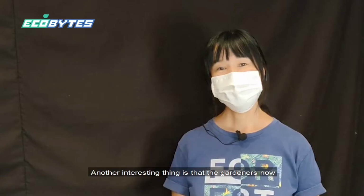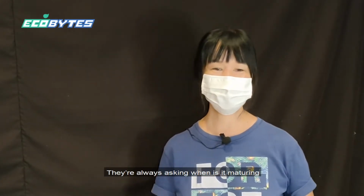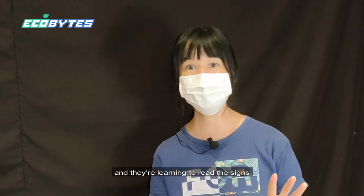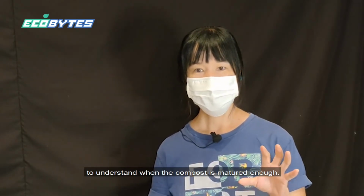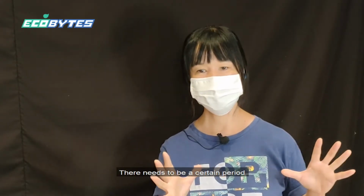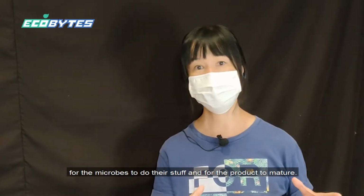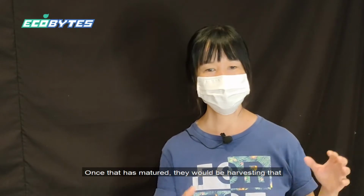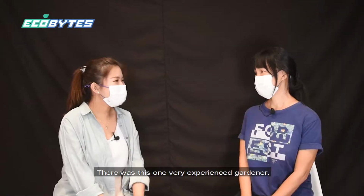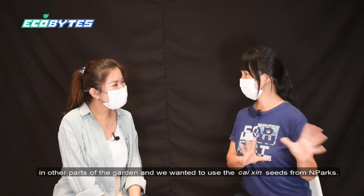Another interesting thing is that the gardeners now cannot wait to harvest the compost. They're like always asking, when is it maturing? And they're learning to read the signs to understand when the compost is matured enough. So compost is like making cheese or wine. There needs to be a certain period for the microbes to do their stuff and for the product to mature. And once that has matured, they would be harvesting that and spreading it around their garden. So there was this one very experienced gardener. He's been growing vegetables elsewhere in other parts of the garden.